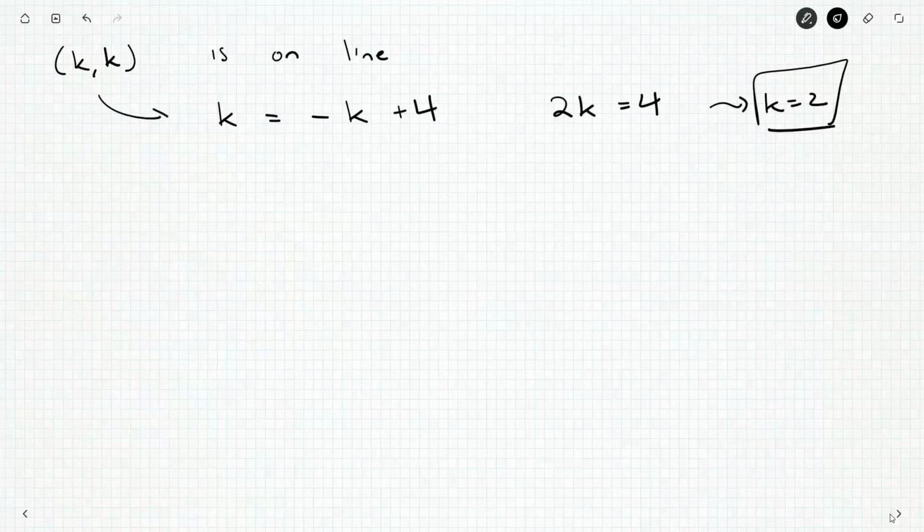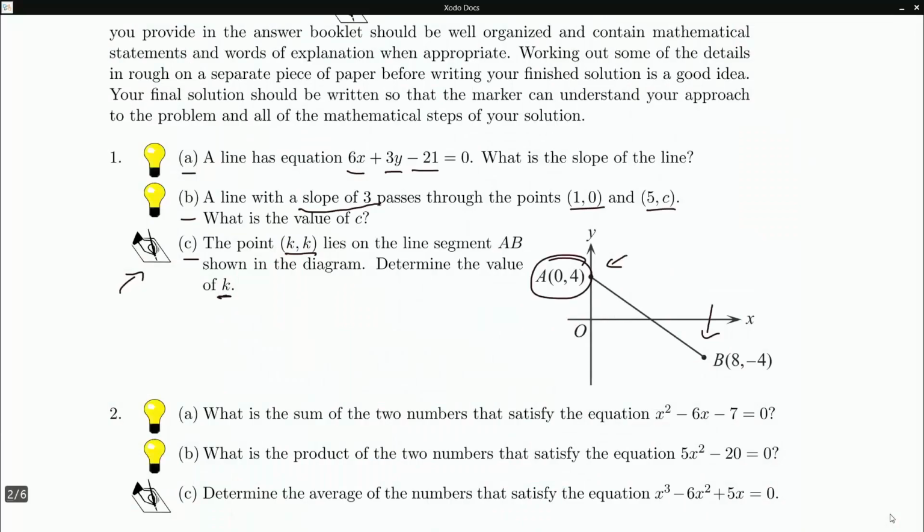I've explained how I'm doing the calculation. K is on the line. What line? Well, I just figured out the equation for the line. Not a whole lot needs to go into it, but you do need to show your work. And that finishes up question number 1 quite nicely.